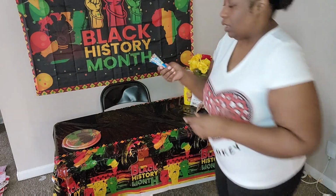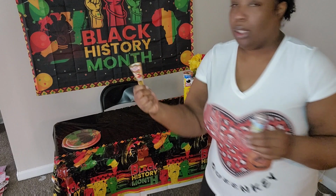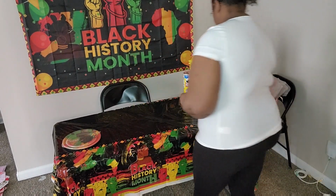And then I got these little things that I had got from the grocery store. I think it was like a dollar or something. They look like the ice cream cones with like candy and chocolate and stuff in the inside of them. I got like a caramel one. They're cute. So I just put them on my table just for decoration.